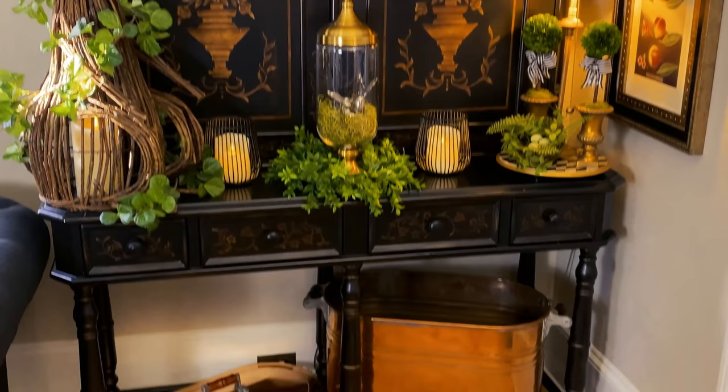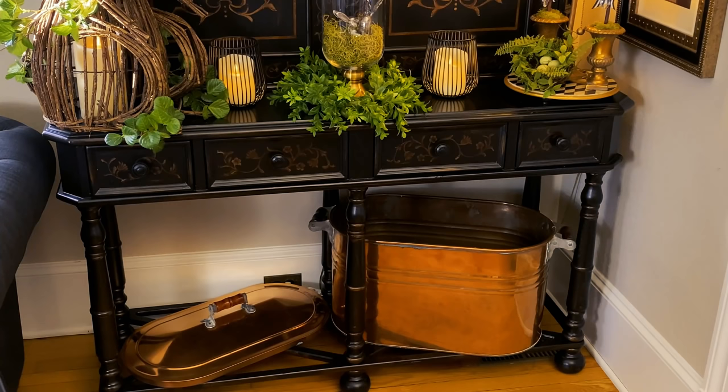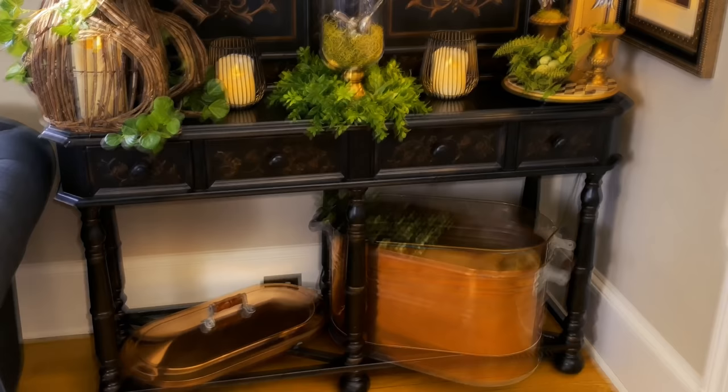Now we have to go to the bottom because I had to hide the cords. So I'm using my antique copper boiler pan that was purchased. It was a Facebook Marketplace find. I love decorating with copper. It's rich. It has that timeless feel to it. And it did a grand job in hiding my cords.